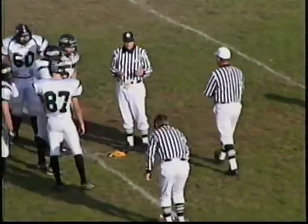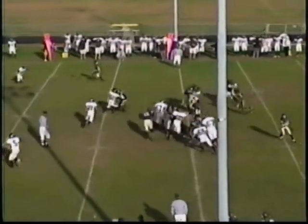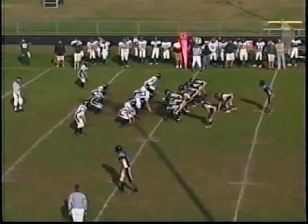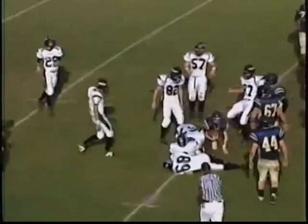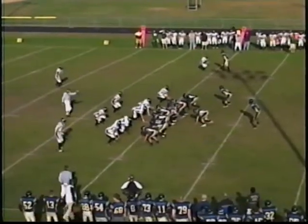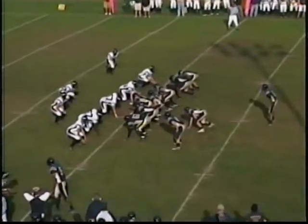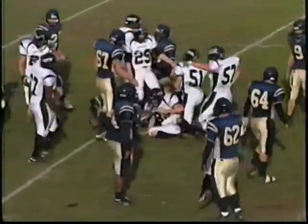Personal foul, West Stafford. Alex pitched, Amir Richardson just on the right side. Just short of the first down, hit by four. Gets the first down. Tackle made by 67. Hand off to Simone. Met immediately again by 67. This is our twist. Amir Richardson, that's 6-7.